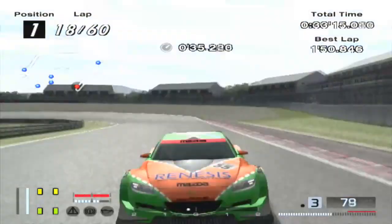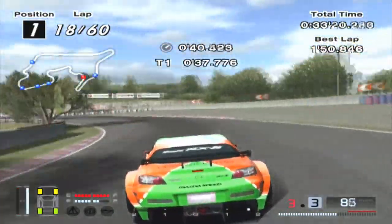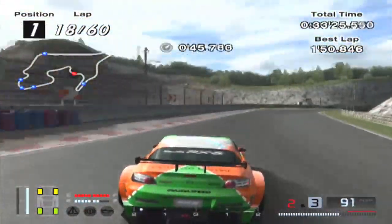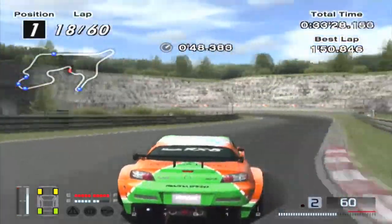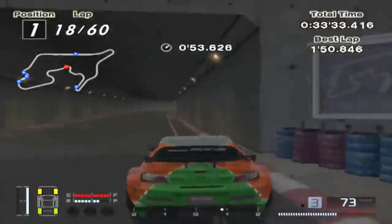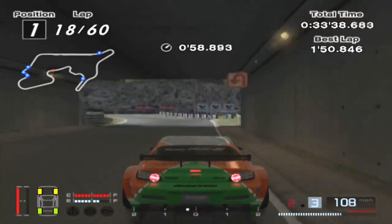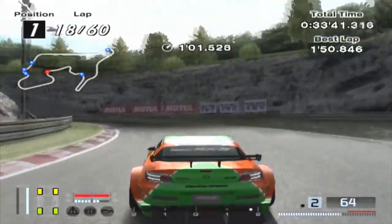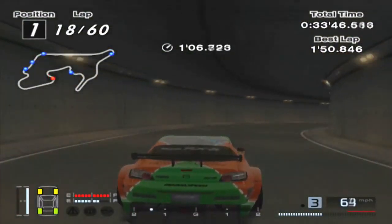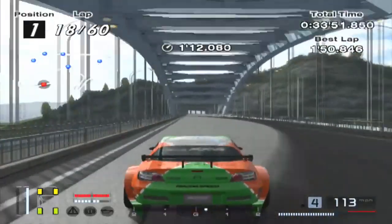Okay. 2 more laps. My tires are already bad. I guess we'll see how much of a difference it makes when you push the whole time. I wasn't even really pushing on laps 8, 9, and 10 last time. Probably won't make that severe of a difference.